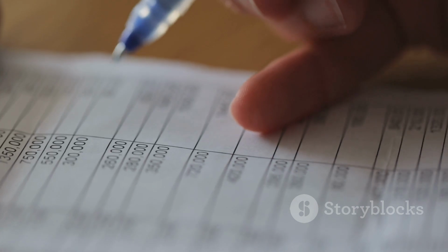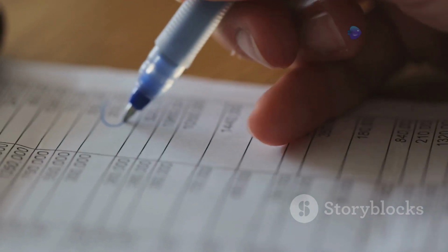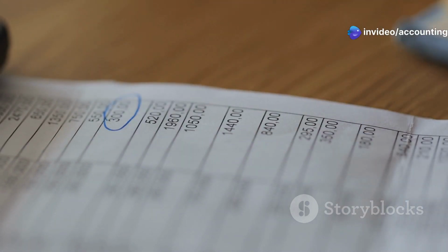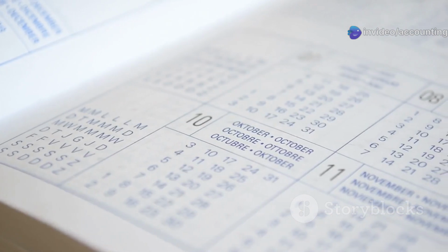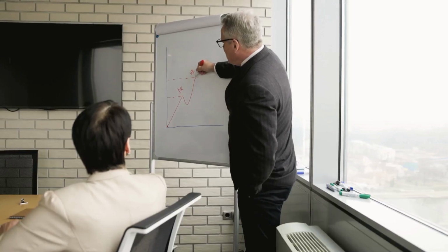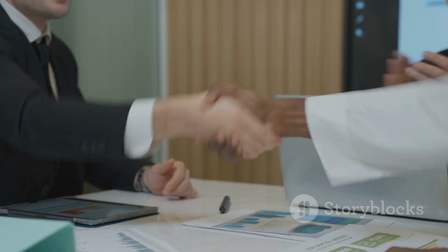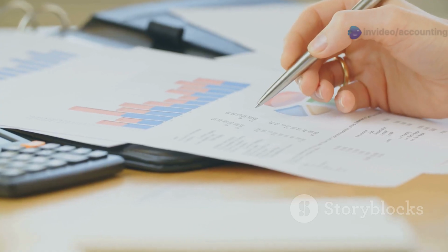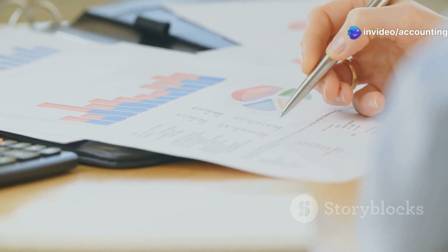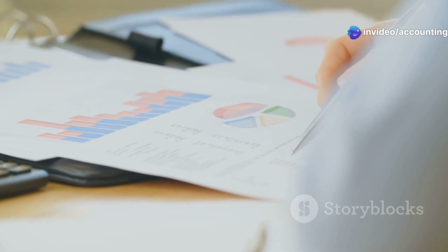You'll see accounts receivable listed on a company's balance sheet under current assets. Why there? Because the business expects to get paid within a short period, usually within a year. It's a quick cash flow indicator. It's also a sign of trust between the business and its customers. The business trusts that customers will pay up eventually, and it's tracking that trust on its balance sheet.